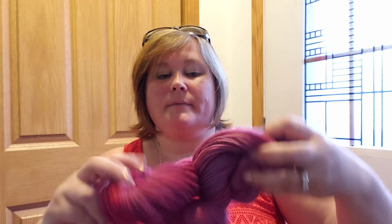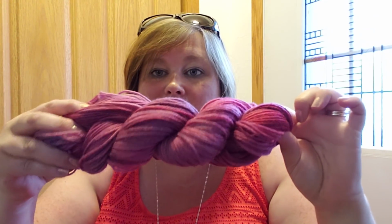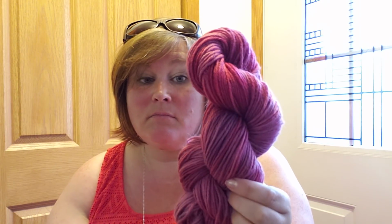Next time, this is a lesson to y'all. If you see something you super duper like, and you're like, what am I going to do with it? And you don't buy it, you're going to regret it years later. So this is my sloppy hank of, I don't know, just some kind of reddish fuchsias. It's red and fuchsia together. Now it's not bad. It's definitely pretty.